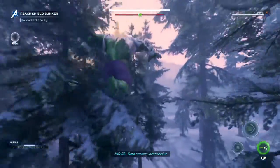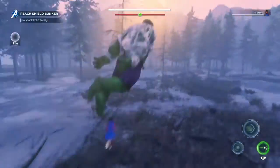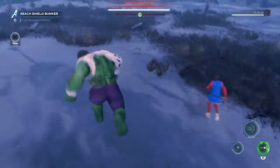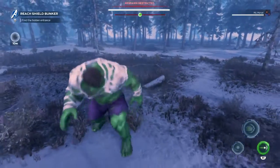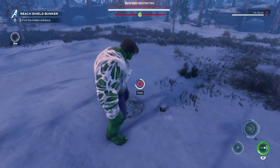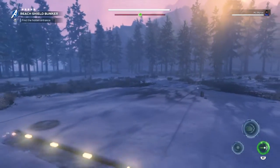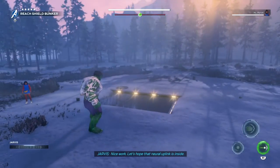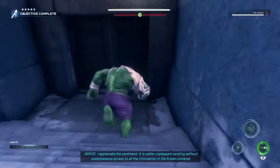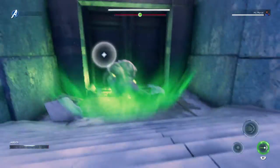Data remains inconclusive. Do you see anything? No. I think we found it. Nice work. Let's hope that neural uplink is inside. We'll get you back to yourself in no time, Jarvis. I appreciate the sentiment. It is rather unpleasant existing without instantaneous access to all the information in the known universe.